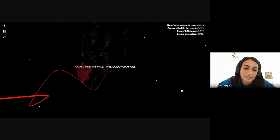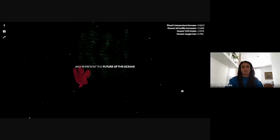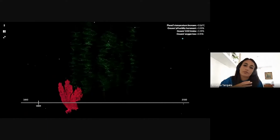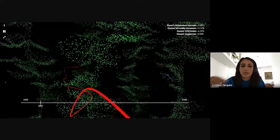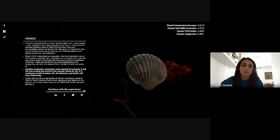The animals encountered so far form the foundation of the marine food web and represent the future of the oceans. But due to the dramatic changes taking place, they are also the ones suffering the most. So as we said, we first encountered animals at the bottom of the food web, which sustain much of marine life. Over time, we will go up the food chain to understand a bit better what happened. And as you can see, we are now moving in the ocean with this sort of point cloud look, which is a very realistic look, but allows us to do this dissolution animation that we discussed earlier.